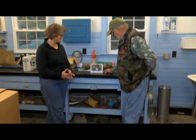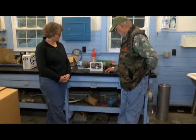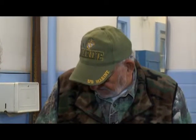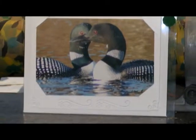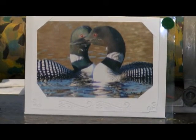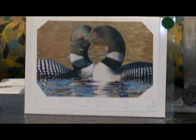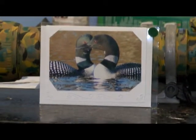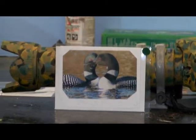Okay, a lovely pair of loons. This was taken at Silver Lake a couple of years ago. Two loons passing each other, and it just came out like this little heart in here. So I sell a few of these at Valentine's, marriages, or someone has twins, or something like that. So that's a pretty good seller.